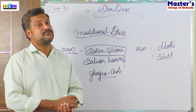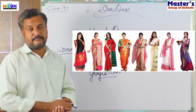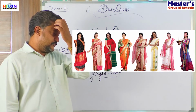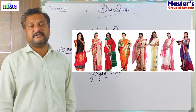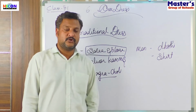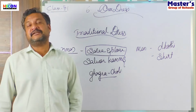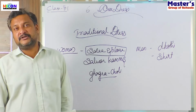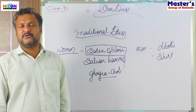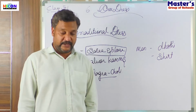And this picture will now show you in how many ways we can wear this saree. Okay, look at the picture. So how many ways are there? 1, 2, 3, 4, 5, 6, 7, 8 different. Means 8 different states or regions of India follow these ways of wearing a saree. It's interesting, isn't it? A single long piece of cloth, simply a sheet of cloth, is draped around our body in these many different ways.